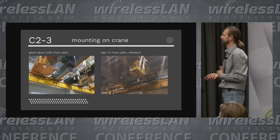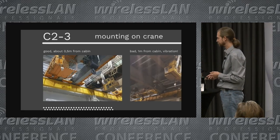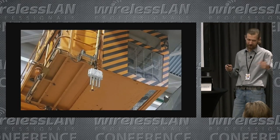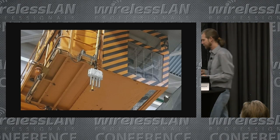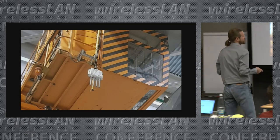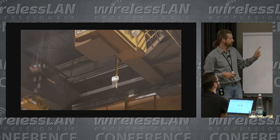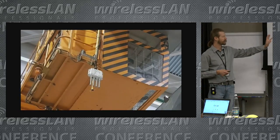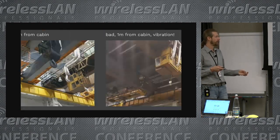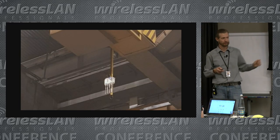AP under a stick. And what about the cranes? In my opinion, it's better to put the access point in client mode under the cabin, so we can get a really good signal level and direct line of sight. But... and put it about half a meter below. Some installers decide to put it 1.5 meters below.